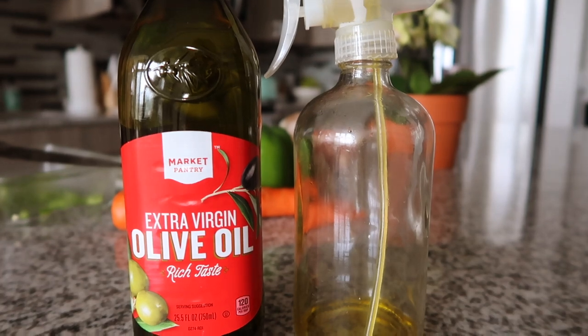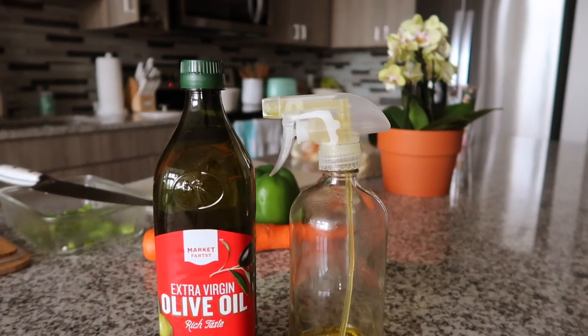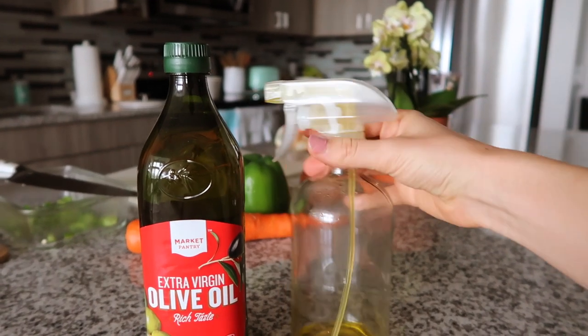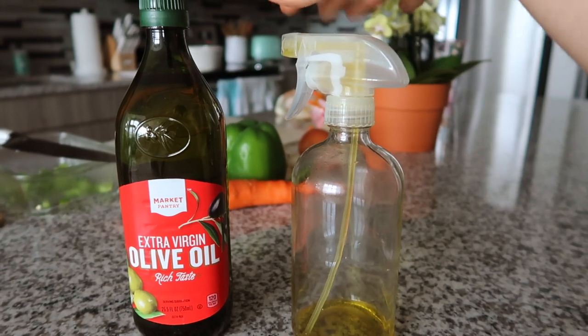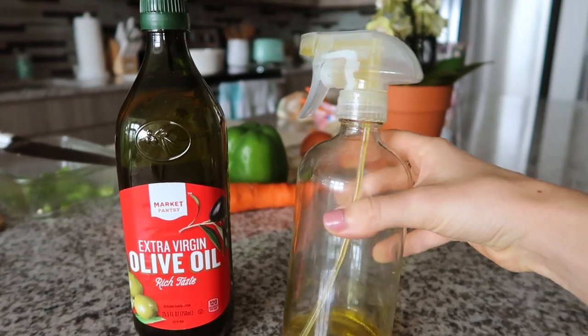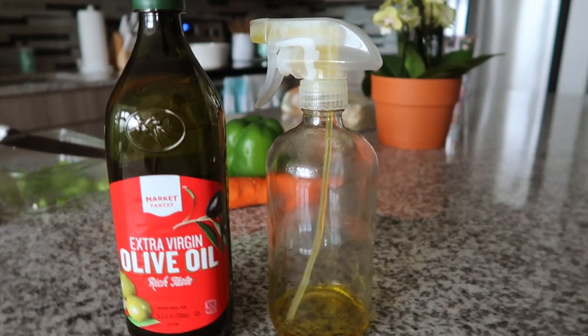One of my favorite kitchen hacks is filling a spray bottle with olive oil. If you use it a lot, like I do, it just makes it a lot easier to squirt it, especially in a pan or a pot. Sometimes it makes it more messy to squirt it, but it's easier to control. So I highly recommend doing it.